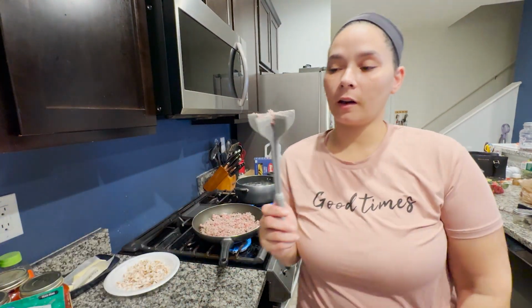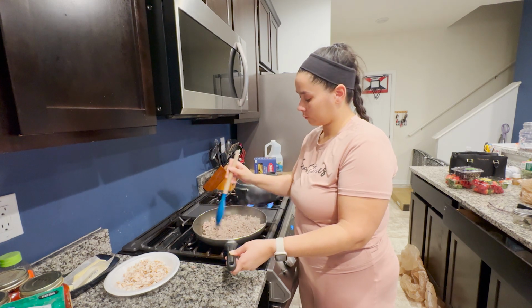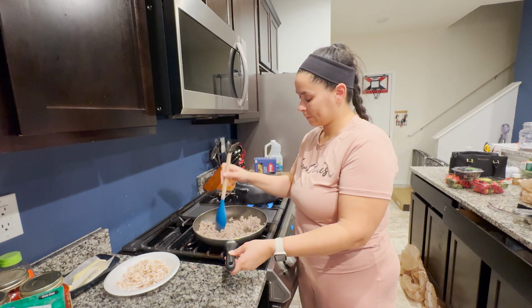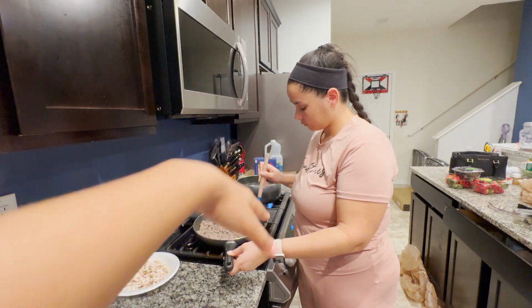This meat masher at Kroger's is on sale for a dollar, and I'm obsessed. Y'all, look, I'm floating.